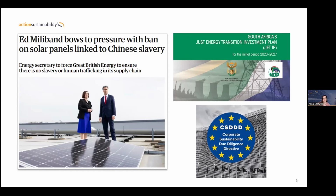In the UK, we don't necessarily have that in place. However, just last week, it was announced in a significant policy shift, the UK Energy Secretary Ed Miliband announced that Great British Energy, the state-owned clean energy company, will be prohibited from using solar panels, wind turbines and batteries linked to forced labour, particularly those involving polysilicon sourced from China's Xinjiang region. This move follows pressure from Labour MPs, campaigners and human rights advocates concerned about the human rights abuses against the Uyghur Muslims in China.